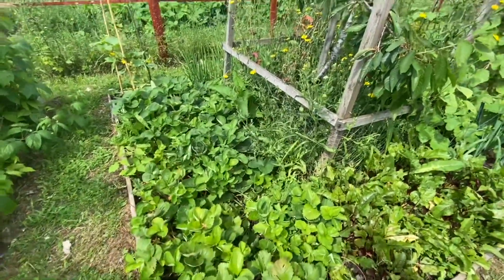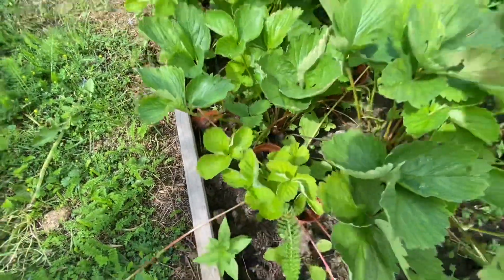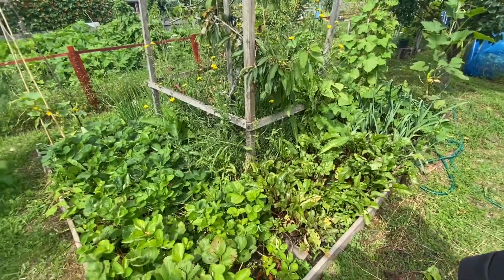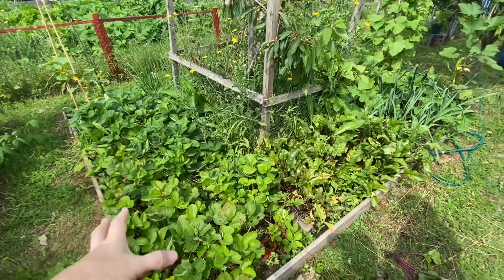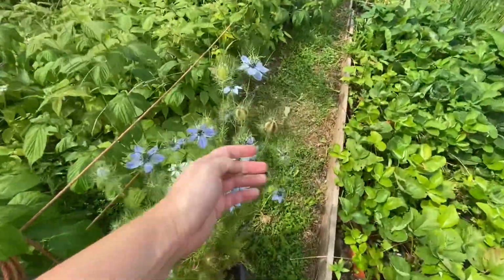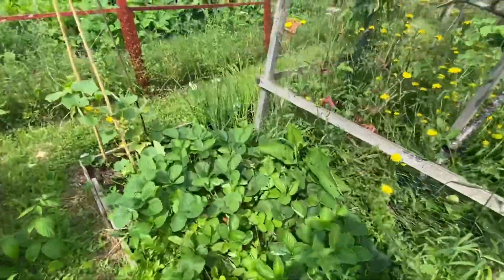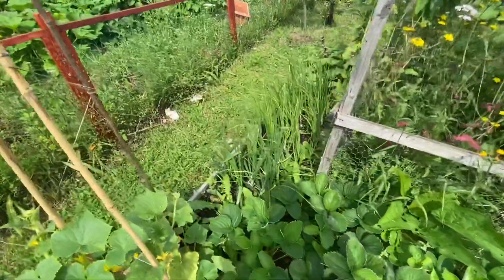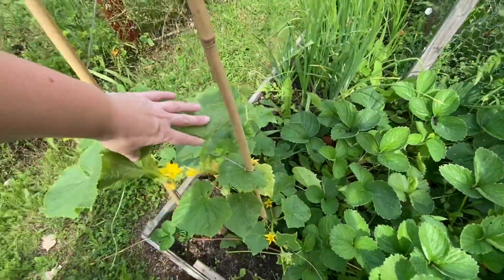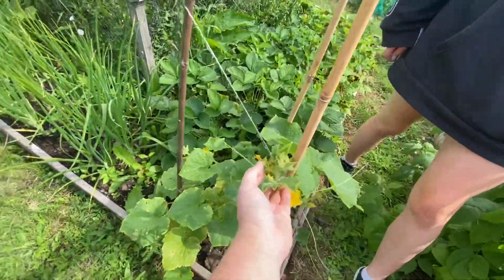Around here we've got strawberries. They've all finished now, but we've got lots of runners that have all been potted into these little pots, which will get moved. The idea is that the whole of this bed will be strawberries, so them little runners will get moved up there. Got my nigella here, looking pretty. And if I go around here, there's another butterfly. Two, go away. This squash I think is a tromboncino, but it's being trained to grow up here.